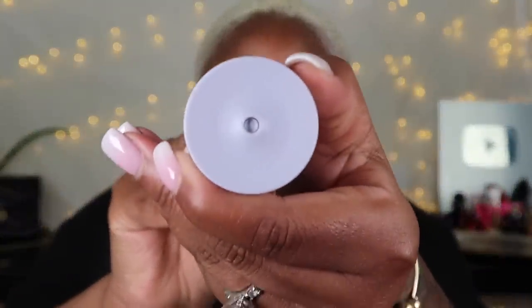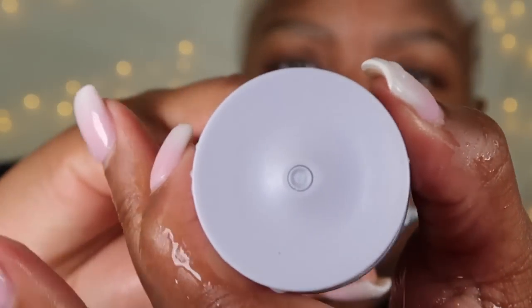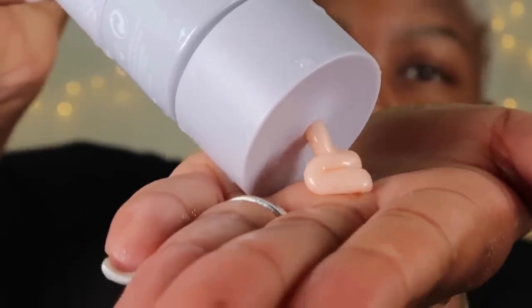So I'm gonna go ahead and go in with the total cleanser. This is how it looks, okay? From the front, and you just turn it and close it and turn it to open it. I'm gonna wet my hands first. I think they said wet your hands first. Okay, so I'm gonna open that and I'm going to pour some of that out. Ooh.